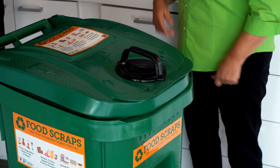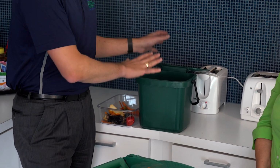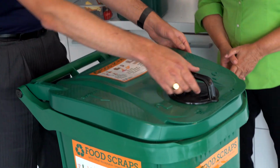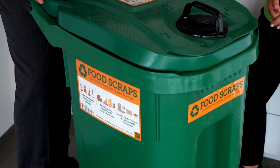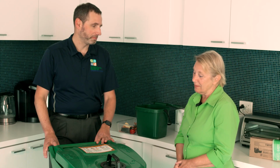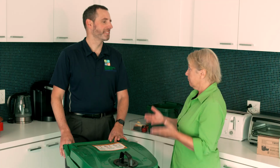Easy does it. So questions that come up, what about rodents? That's often an issue. Absolutely. So this is in your kitchen, so hopefully we're not dealing with a lot of rodents in there. And as we were just showing, this is a lockable bin. By rotating it here, it stays tight, and our rodent friends don't go in and don't go out. And the really valuable contents in here, which are the food scraps, can make it to their final destination to be composted.